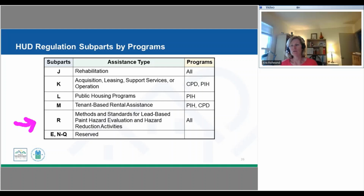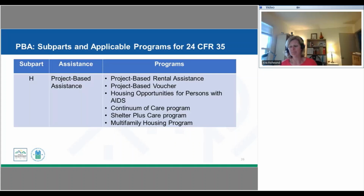In about 2 weeks, we are going to be going over Subpart L. So if that's an area that you're working in, public housing programs, you'll definitely want to be part of that or tell your colleagues to attend that one.